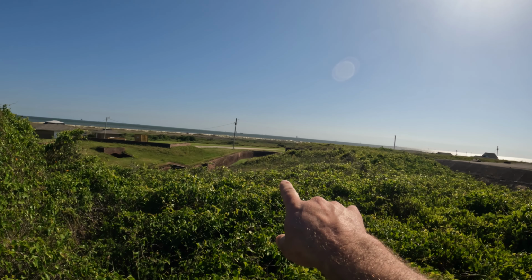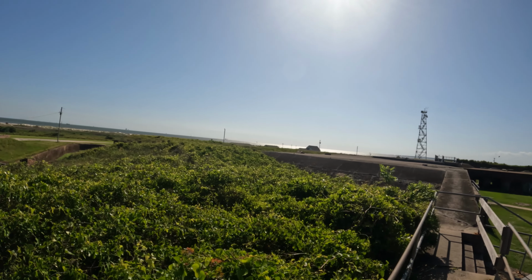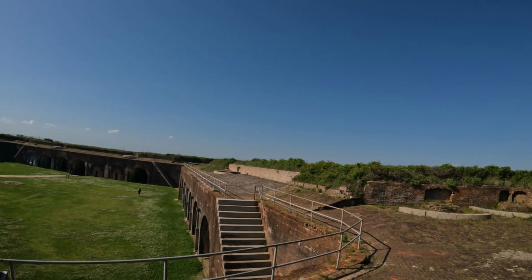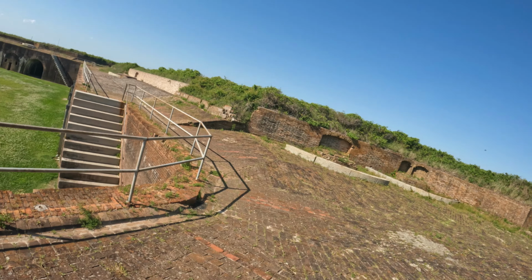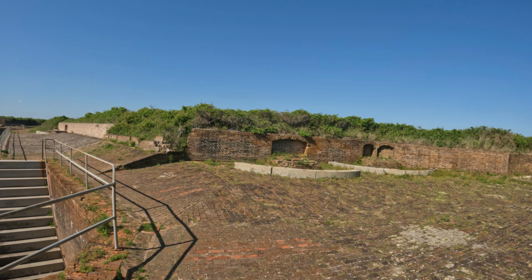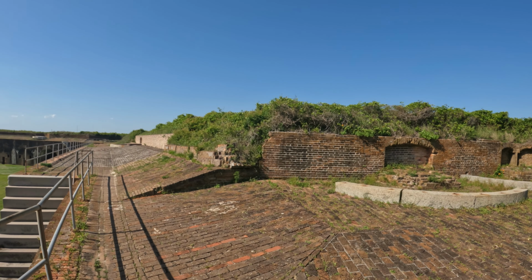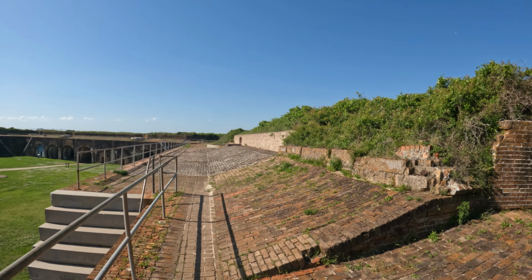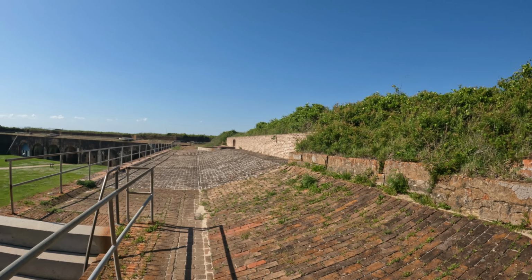It's a lighthouse out there, right? Looks like we gotta go back that way. This is crazy. So yeah, we gotta walk down to the other end of the fort here.